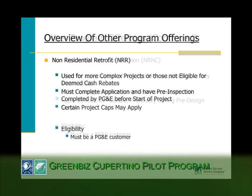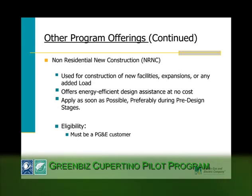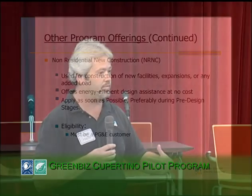And that's it for that. The second half of this would be non-residential new construction, and just as it sounds, this is for new construction and added load expansions. We want to get involved with the design assistance and make you more efficient, and the incentive depends on how high your efficiency is above Title 24 standards. The catch here is, of course, apply in the pre-design stages, hopefully, so we can get involved with the design on that.